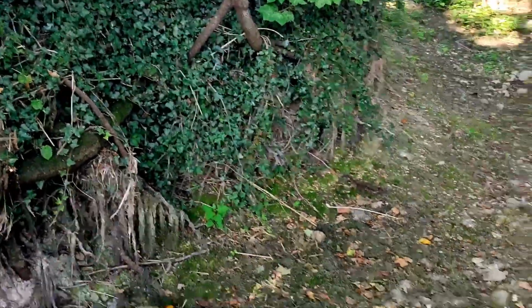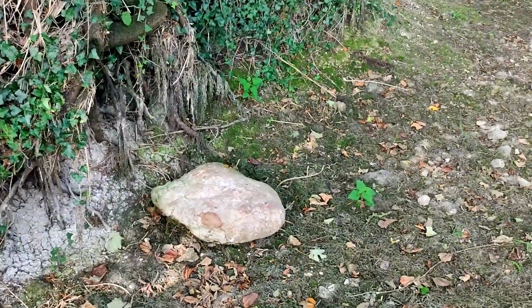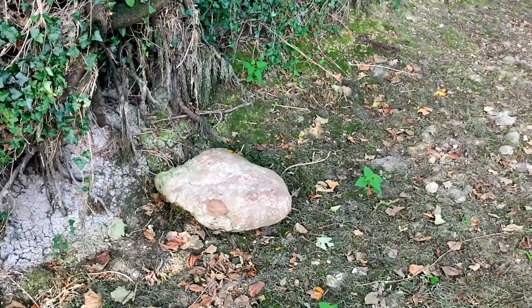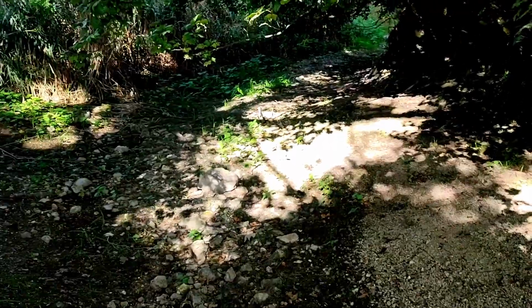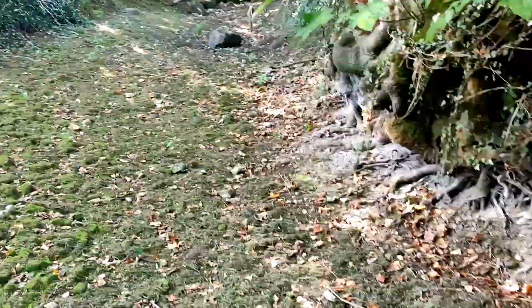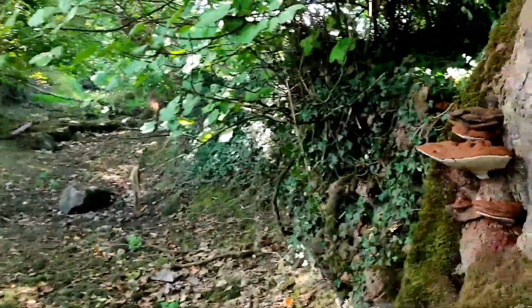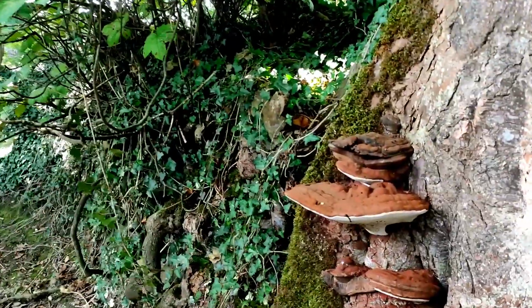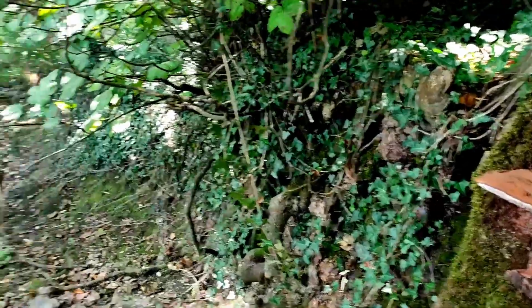Looking around, and how often do we get an opportunity to do this? Truly amazing. Walking the bed of the river, we see a sarsen stone there that looks quite a nice lump, doesn't it? We can see a slight meander in the river there. And then I shall walk on up this way a bit. Oh, another tree fungus there. If you can identify that, please let me know.